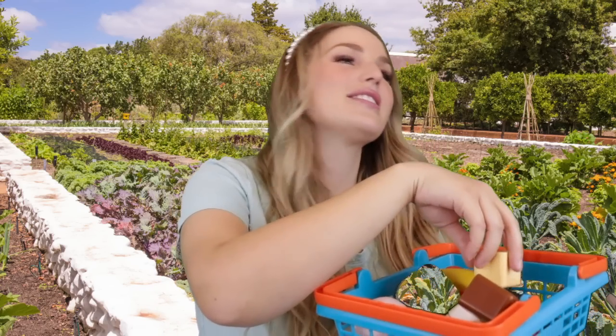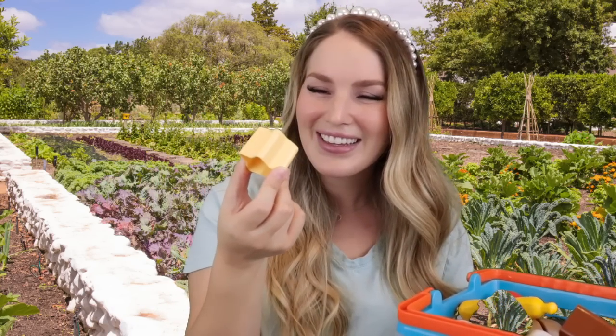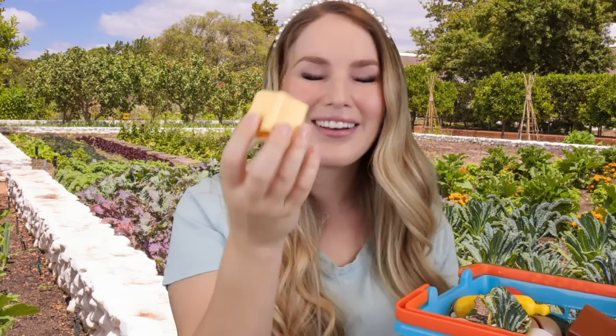I found a cookie. Cookies don't grow in the garden, do they? No, they don't grow in the garden. We bake cookies in the kitchen. That's so funny. Well, this is a little cookie. It's yellow with pink sprinkles, and it's in the shape of a star. But cookies don't grow in the garden. That would be pretty cool, though. Okay, let's see what I found in the garden.